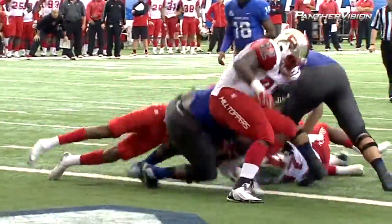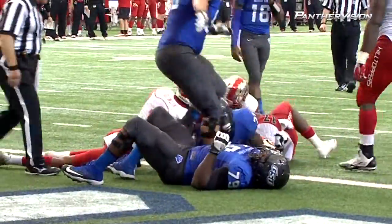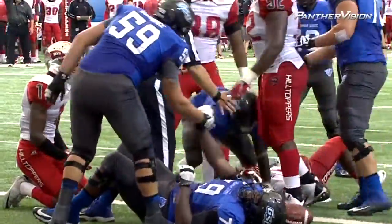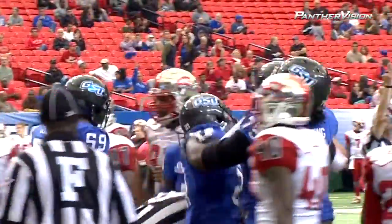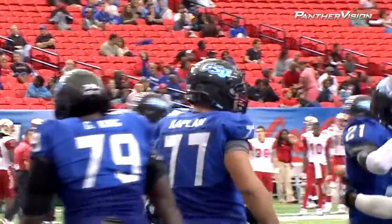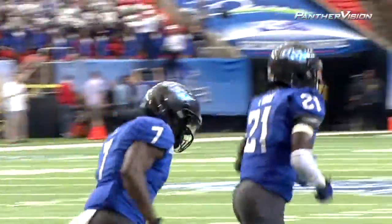And they'll hand it off to Travis. Travis up the middle into the end zone. Did he get in? Yes. Touchdown, Georgia State. 2-yard run by Travis Evans. Third rushing touchdown of the season. Second by Travis. And it's now a 31.